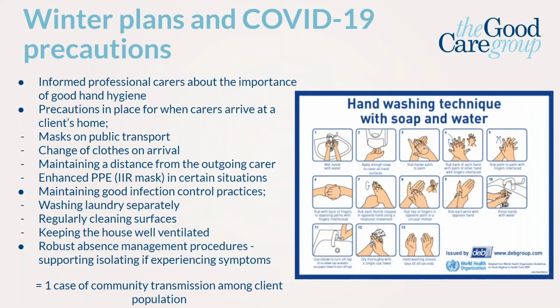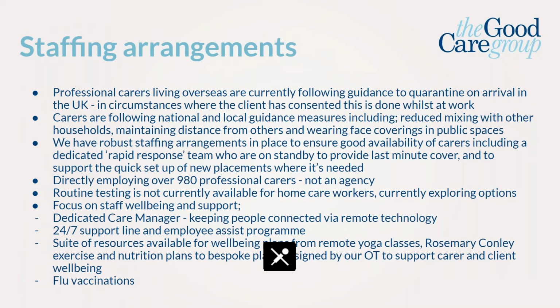I'm just going to pass back to Emma now, who's going to talk to you about our staffing arrangements. Thank you. I think it's worth saying all of the precautions that you've outlined have to date been successful. In our client portfolio, we've only seen one case in a portfolio of nearly 400 clients. So we really feel that these measures are working, so they will be maintained.